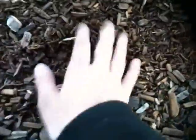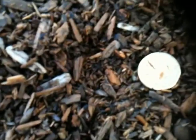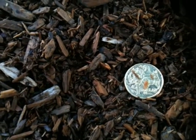Moving on. And got a nice strong one here. 77, 75. Indicates a $1 or a $2 coin. And there we go. That's a $1 coin. Nice find. Moving on.